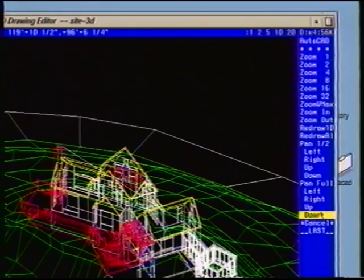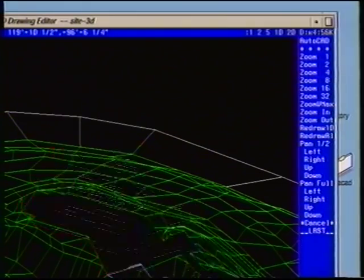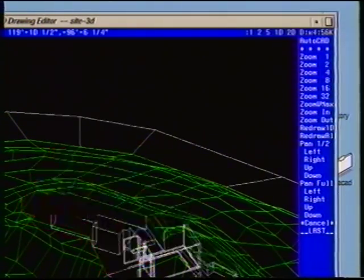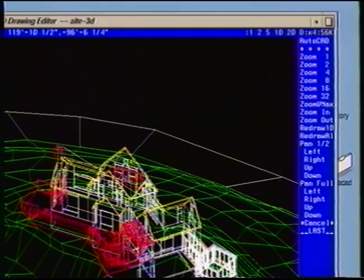What kind of time saving are you talking about? Well, that's 10 redraws. Let's do another 10 for you. Another 10. We're up to 30 redraws. That's about a day's work of redraws. As you can see, there's an extreme speed available with Silicon Graphics.